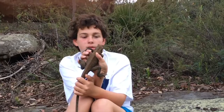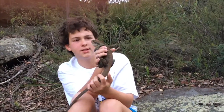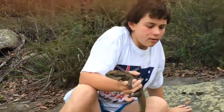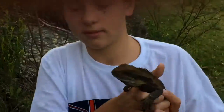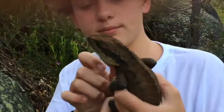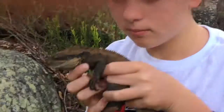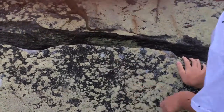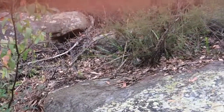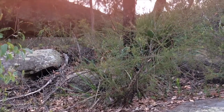So many flies. So I'll release this beautiful water dragon. Hi mate. Hi mate. I wish I ran. Not in a tunnel, straight up the hill.